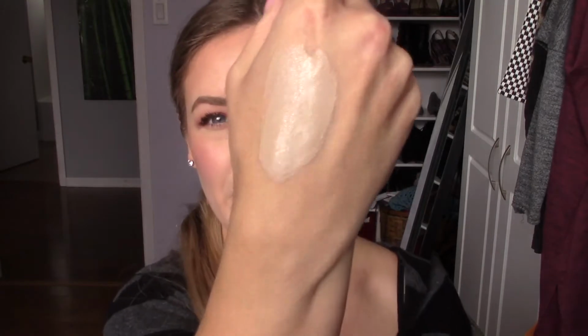So I bought the MISSHA BB cream to take with me when I went to Cuba in February, and I love this stuff. It was recommended to me as if she personally recommended it to me. No. I saw Jessica Braun on YouTube rave about this stuff forever. It is a full coverage BB cream. It has an SPF of 42. It's a Korean brand, this MISSHA brand. I bought this on Amazon.